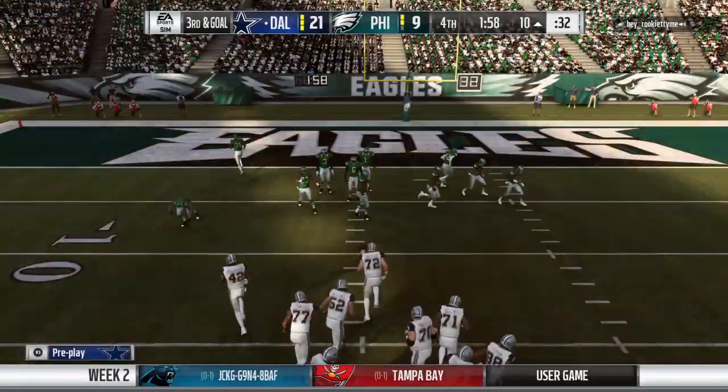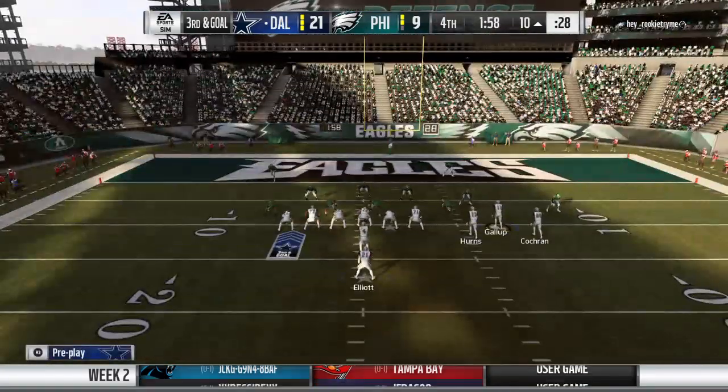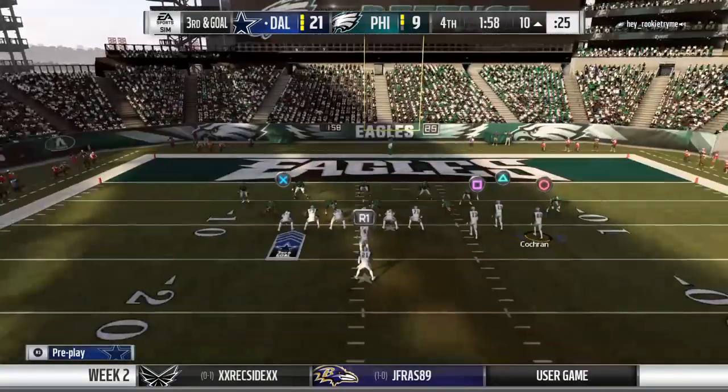Now, this is a big 3rd down, and you'd have to think we'd see a timeout right away if they can't stop him here. Here we go. All right, hey. Here we go, 46.